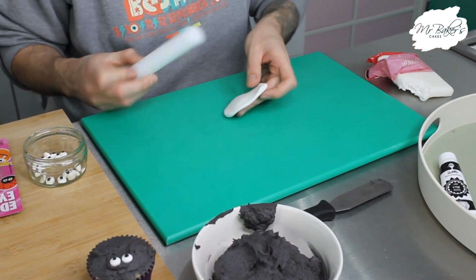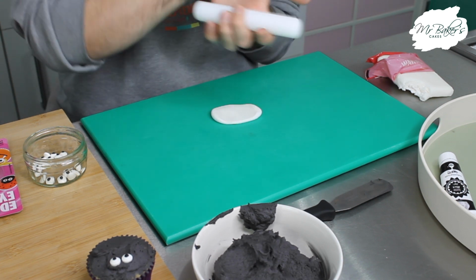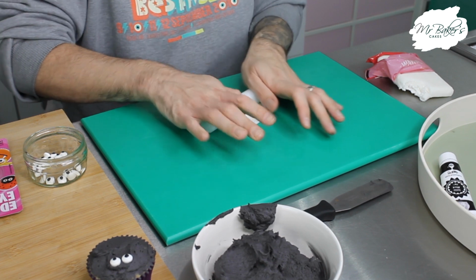And then we're going to switch to the ready to roll icing. Just break off a little bit, give it a quick knead to get it nice and soft. And then you can either just push it flat with your hand if you don't have a rolling pin, or of course you can use a rolling pin to roll it out. Now you don't need much at all, which is why I say you can probably just do it with a soft part of your hand if need be.